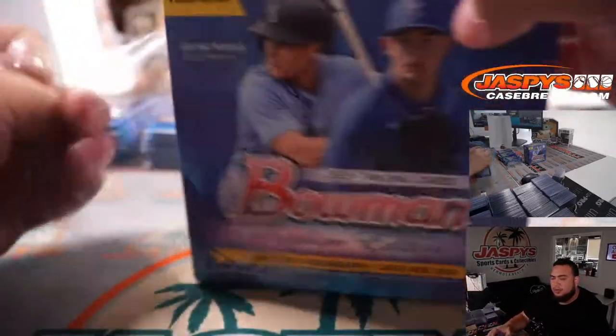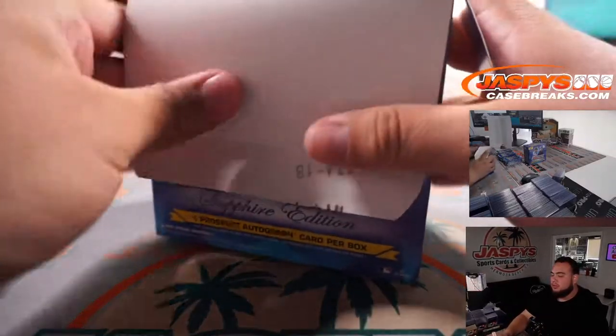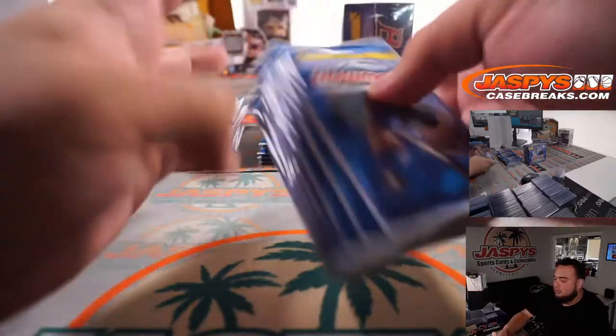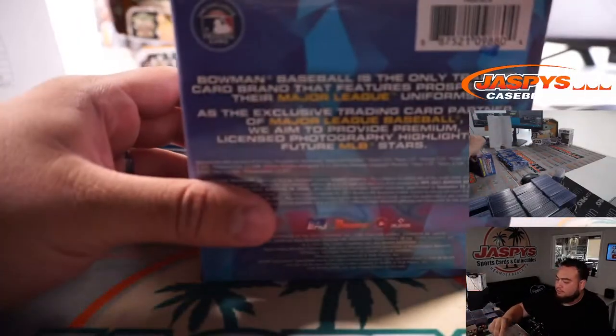But again, guys, we're pretty much sold out of all the Bowman Sapphire we originally posted up. I believe only number 3 is left, with 1 left, I believe. So we'll probably add that to the schedule soon. And then Nick did post up numbers 6 through 10, and we're pretty much almost halfway filled with those as well.